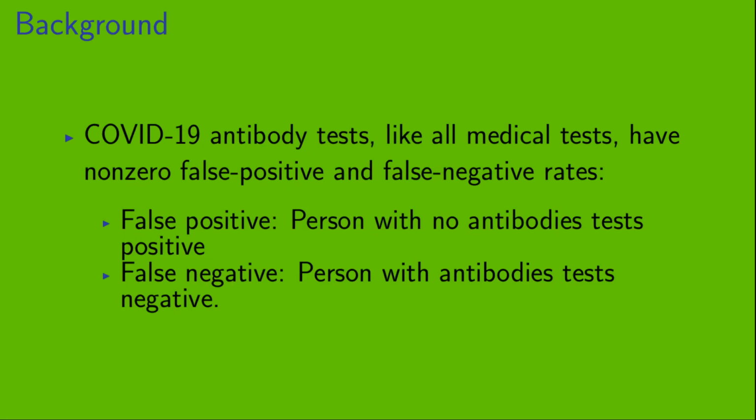Now, COVID-19 antibody tests, like all medical tests, have non-zero false positive and false negative rates. So here, a false positive is when a person with no antibodies tests positive for the antibodies, and a false negative is when a person with antibodies tests negative for the antibodies.